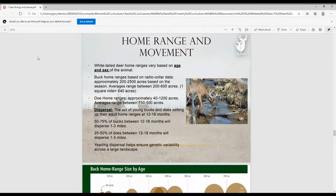Typically, of bucks that are between 1 and 1.5 years old, 50 to 75% of those bucks will leave where they were born and travel 1 to 3 miles away and find a new place to live away from their mother. 25 to 50% of does between 1 to 1.5 years old will also disperse. So the does typically will stay more on a property. The bucks will leave and find somewhere else to go.